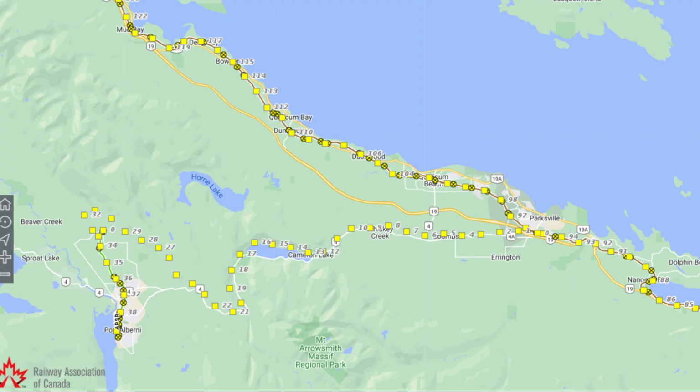Here's the big picture for this video's location: Vancouver Island on the west coast of British Columbia. The little red circle is the rough area, Cameron Lake. Here's a map of the railways in the central Vancouver Island area, and the E&N's Port Alberni subdivision goes from Parksville on the right to Port Alberni on the left.